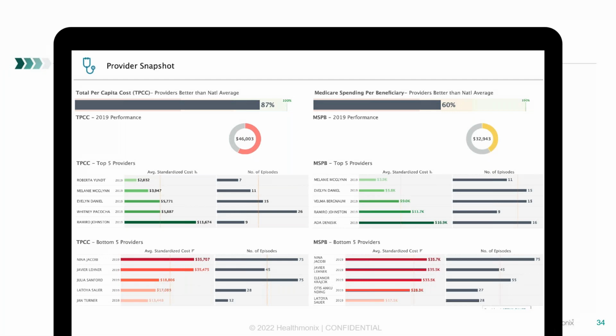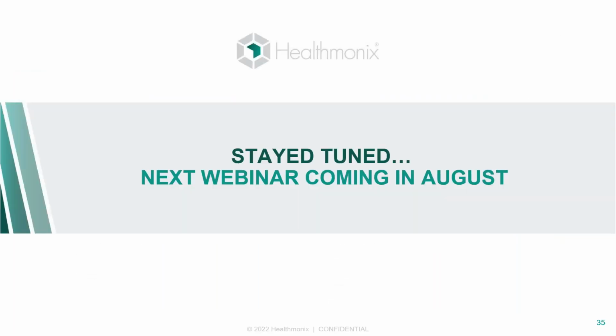Here's an example of what a provider snapshot would look like, showing all the measures. This case is showing TPCC and MSPB. Who are your top providers? Who are your bottom providers within your organization, and being able to compare them to each other, including the number of episodes and what their impact is on your overall score. This is available within an analytic tool that really allows you to dive into data from all of the individual measures that we have.